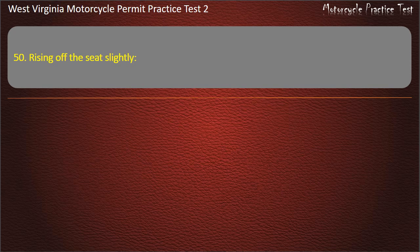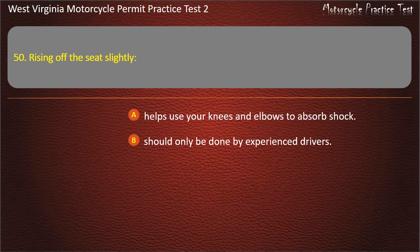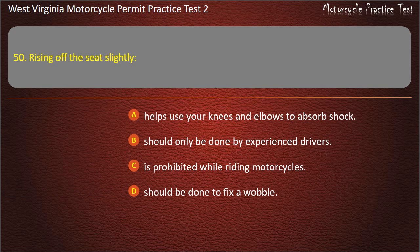Question 50. Rising off the seat slightly. Helps use your knees and elbows to absorb shock. Should only be done by experienced drivers. Is prohibited while riding motorcycles. Should be done to fix a wobble. Answer. Helps use your knees and elbows to absorb shock.